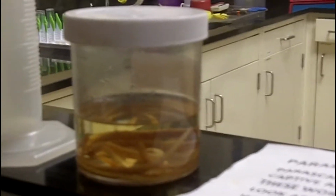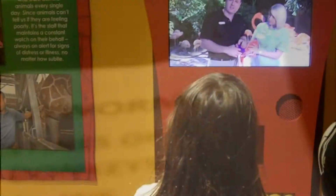I'm looking at parasite worms that sometimes go into animals and eat people's food or animals' food in their stomach, and they get sick. So you can see, there's a sign. Parasites.